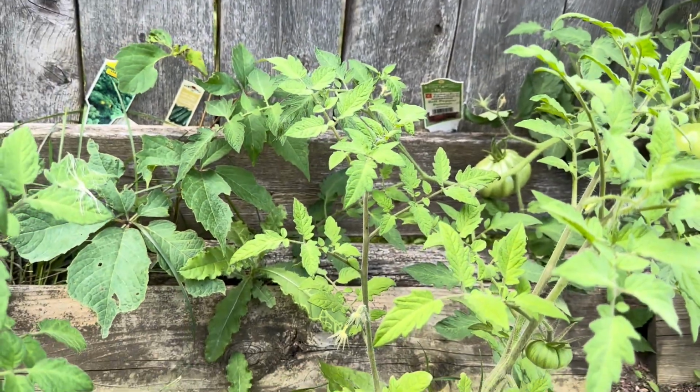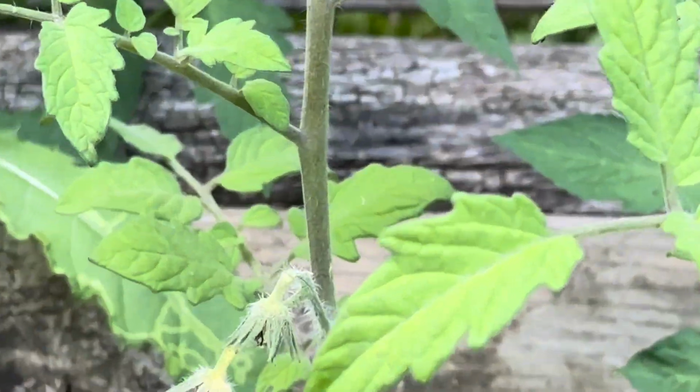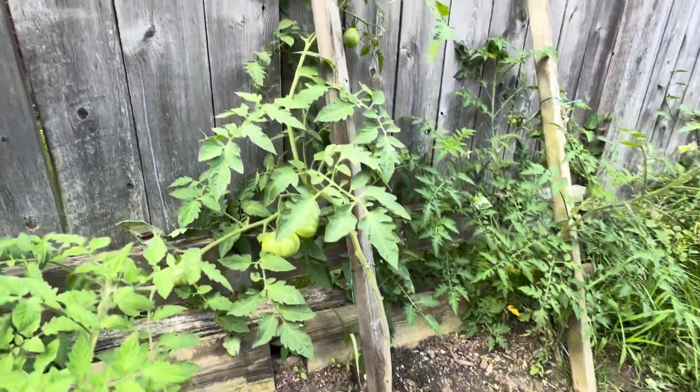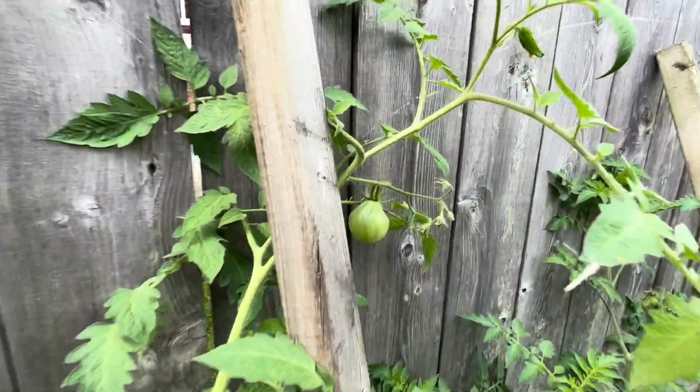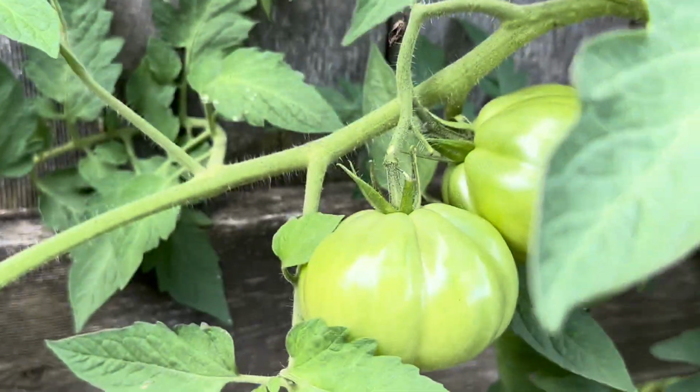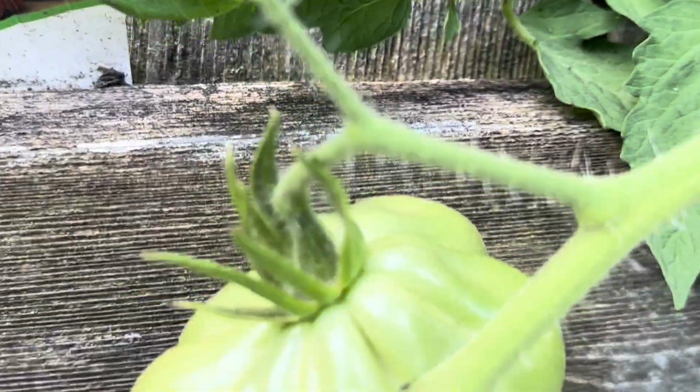You can see this one's got flowers on it. We'll probably get something out of them soon. Beside it here, these two are growing. You can see this one's getting taller. It's got fruit on it. Look at the size of these tomatoes. So they should be changing color very soon.